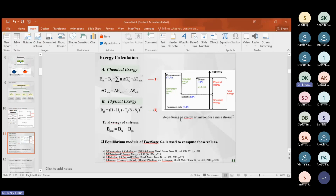Initially we have to estimate the elemental exergy of all the elements present in the stream, and the summation of those gives you the elemental exergy. Then if you sum this with the free energy of formation of all the compounds or phases, that will basically give you the chemical exergy. In this figure, I have not shown the delta G mix part, but if you deal with a gaseous system, you have to consider that part also. And similarly, we can easily calculate the physical exergy, and their summation gives you the total exergy.